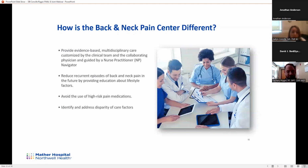We also identify and address disparity of care factors. So there are many factors that make it difficult for individuals to access treatment. That includes things like financial obstacles, transportation issues, mobility issues, comorbid medical conditions, mental health issues. And here at the Back and Neck Pain Center, we try to identify those factors and provide assistance to make sure that you're able to get the treatment that you need.